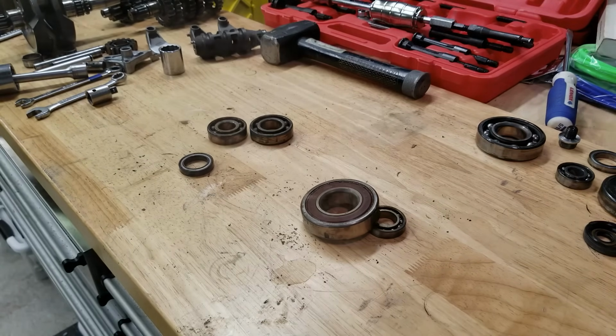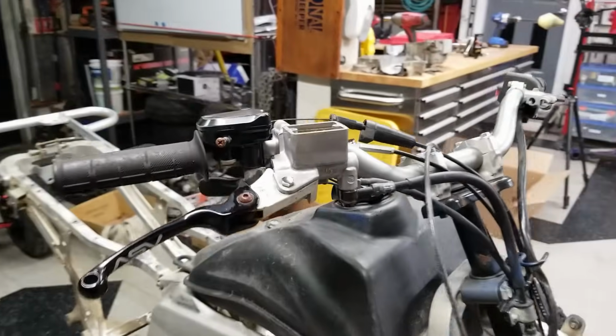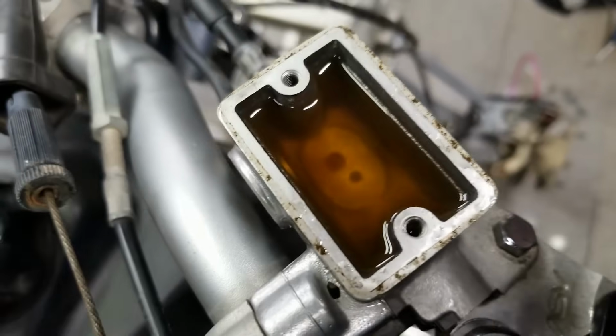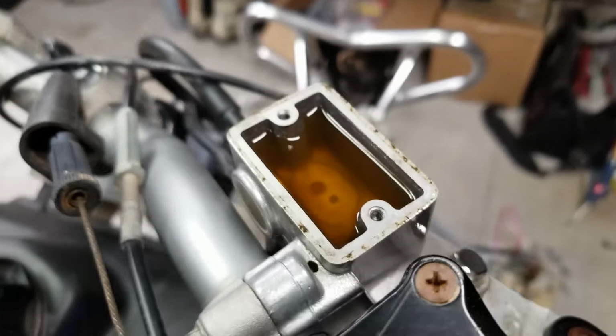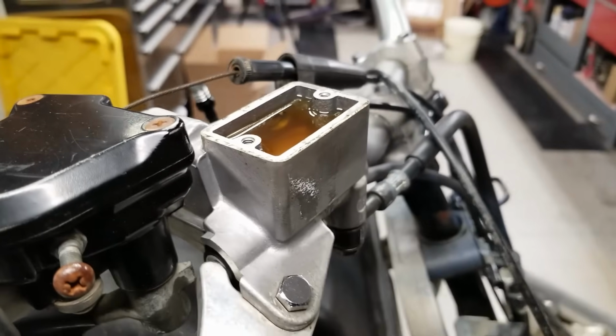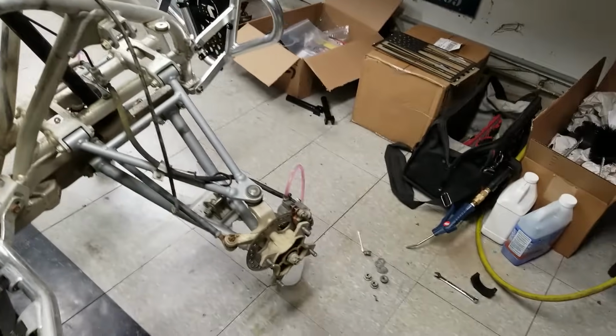So I just got done putting some new EBC brake pads on both sides up front. We're gonna be doing the back too. And I'm bleeding the brakes. I just wanted to show you guys before I do this how nasty this fluid is. It's cloudy and dark. Definitely needs to be replaced badly. So I'm gonna drain them out. I'll do the back brakes too.